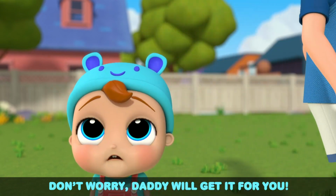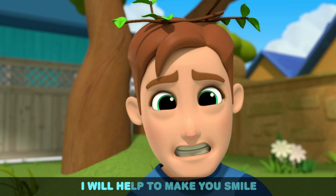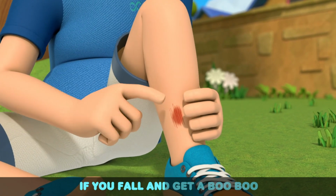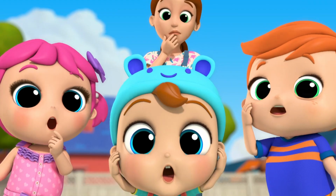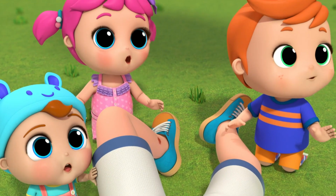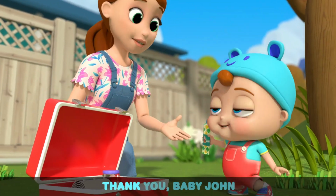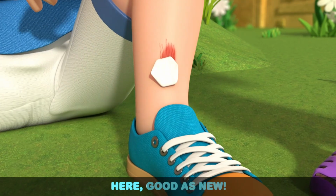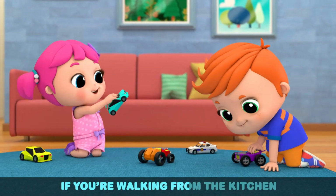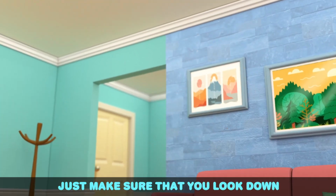Daddy will get it for you. If you fall and get the blues, I will help to make you smile. If you fall and get a boo-boo, I will help you feel better. Yes, I will. Aha! What do we have in here? Thank you, Baby John. Much better. If you're walking from the kitchen, just make sure that you look down.